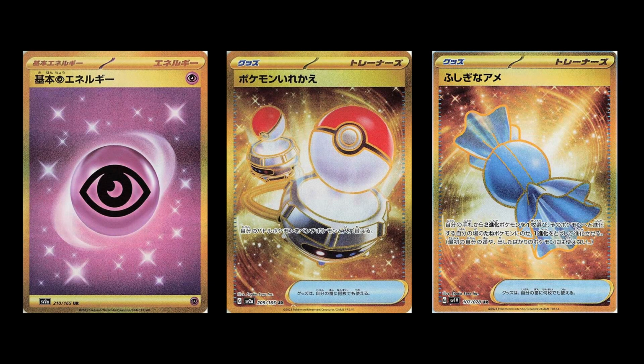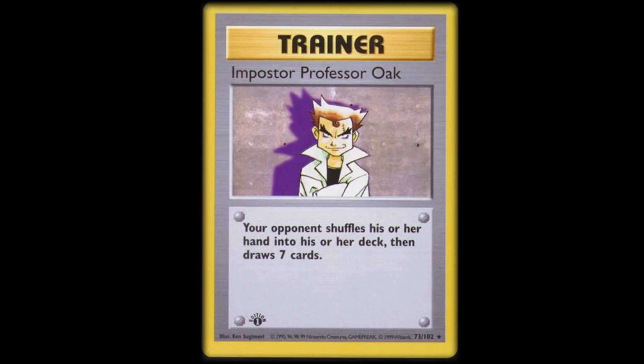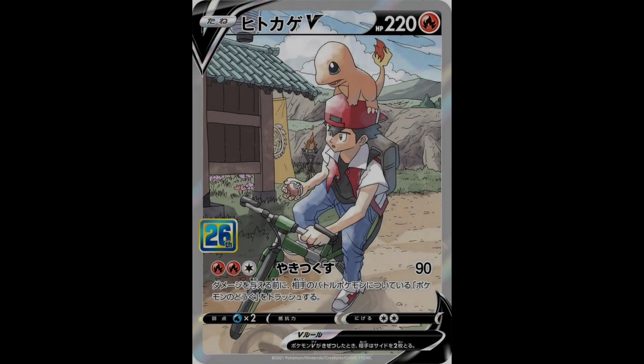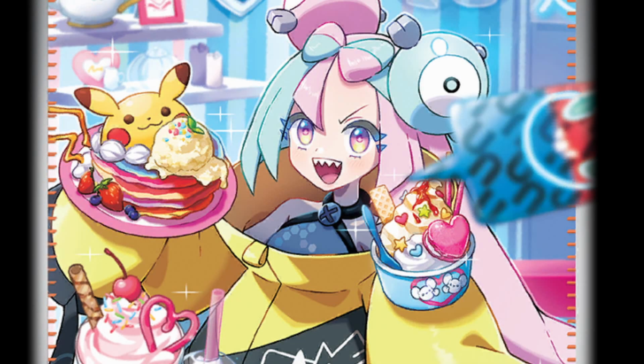There's one more category of Pokémon cards worth mentioning. No, not energy or item cards. I'm talking about trainer cards. These have been around since the very beginning, helping players draw cards, heal Pokémon, or pull off clever strategies. But over the years, they've evolved into something much bigger.